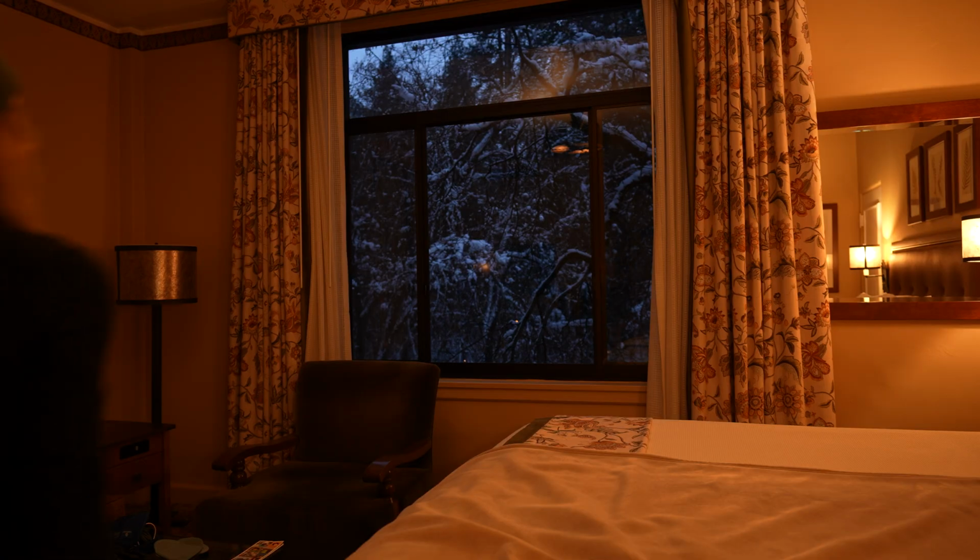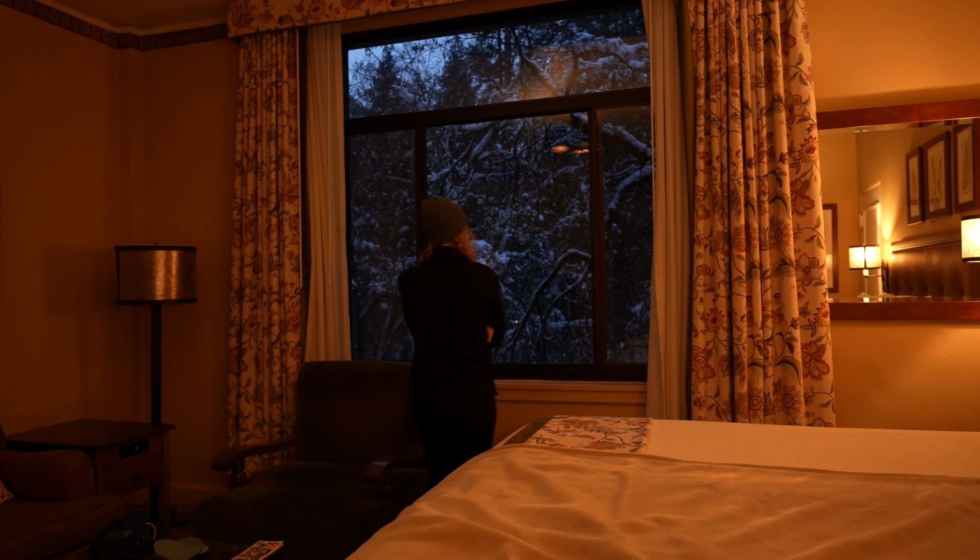I just got back to my room here at the Ahwahnee Hotel. Check out this view that I have out here. It is absolutely stunning. What a place to wake up. Now, this is one of the historic national park lodges. I haven't stayed in a ton of these, but this one is absolutely majestic.